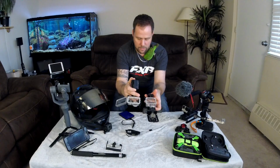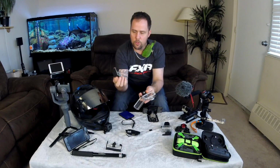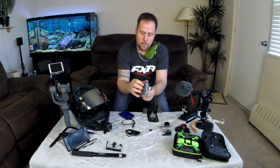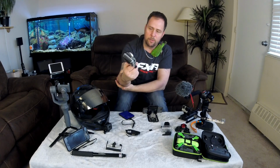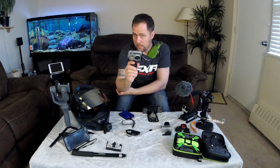So GoPro and Sena, I think, worked together, and they came out with a special case. As you can see, it's a little bit bigger than the standard case here, so that allows you to encase this whole system into it. This way it stays protected and safe from all the elements out there. And again, there's no need for any external wires or any kind of wiring or connection, just due to the fact that this is wireless, right?